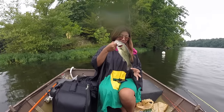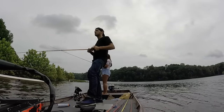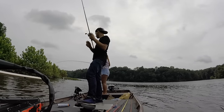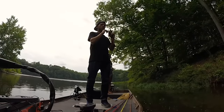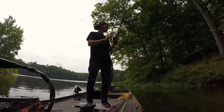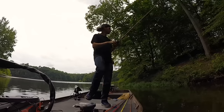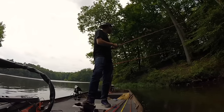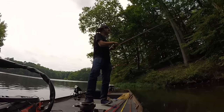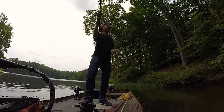All right. Second fish for Priscilla, coming on another wacky worm. Oh, wait. Oh my god. What? Came off at the boat. It's okay, I'm still getting smoked. I thought you said they didn't like that color. No, I said I bet they're not gonna like this color.